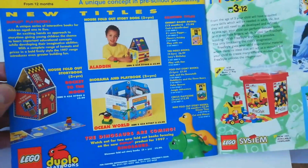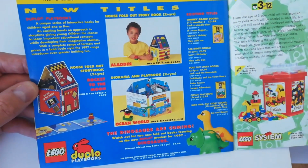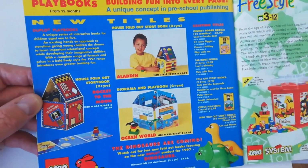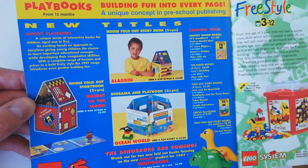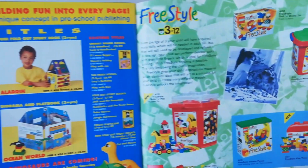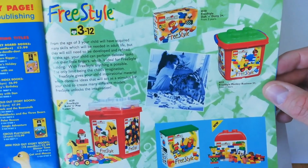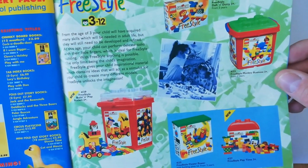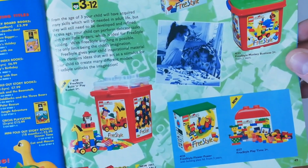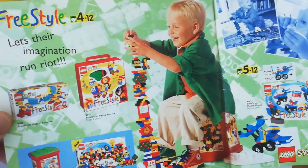And then we get through to, this is called Duplo Playbooks. Something else. I'll read this, just pause the video. And then Freestyle, which was just basic Lego in big tubs. Bit like Lego Basic that they used to do. More Freestyle.